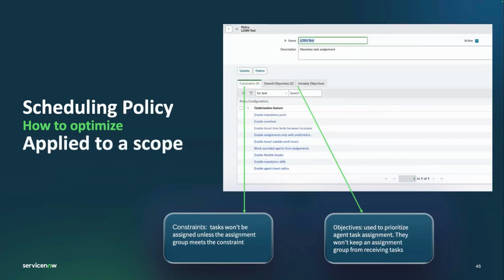Once you've set up your attributes, you define your policies. This is where we're telling our schedule optimization how to optimize within a given scope. So are we doing a territory? Are we doing a region? Are we doing an assignment group? And then we have two parts that make up a policy. We have the constraints and we have our objective.